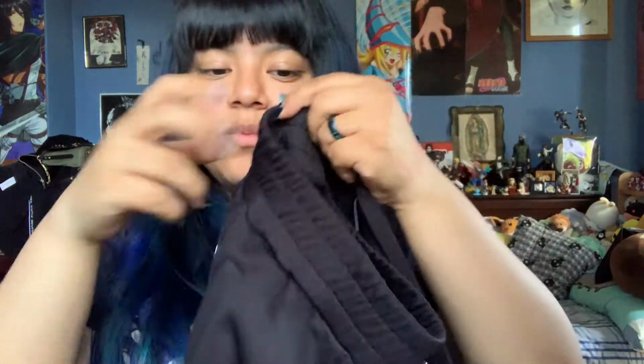These are very nice and they have pockets, which is what I appreciate the most, because women's pants nowadays don't really have pockets. It's a little bit sad to see that, you know, you have to carry things in a purse, but that's why I bought so many purses, just to be able to put things in my bag, because I don't have pockets. So this is the first item.